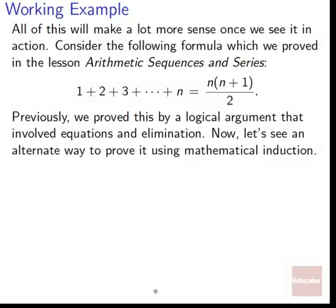Consider the following formula, which we proved in the lesson Arithmetic Sequences and Series. We proved that adding the numbers 1 plus 2 plus 3 and so on, up until we get to plus n, so all the numbers consecutively from 1 up until some n that we choose, is equal to n times n plus 1 divided by 2. Previously, we proved this by a logical argument that involved equations and elimination, adding up two equations, if you watched that lesson.